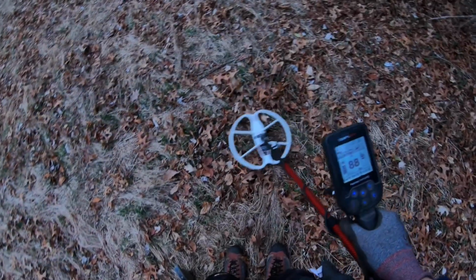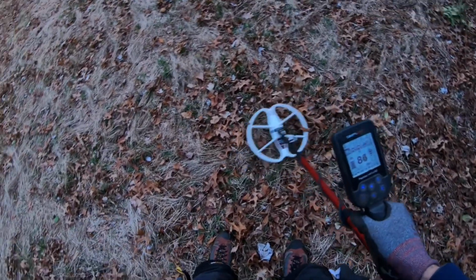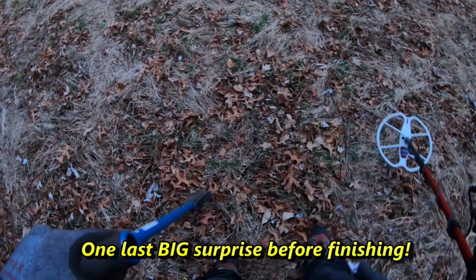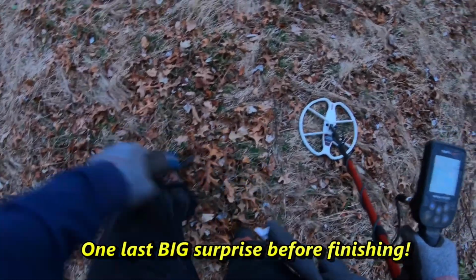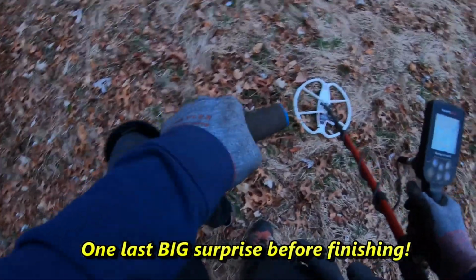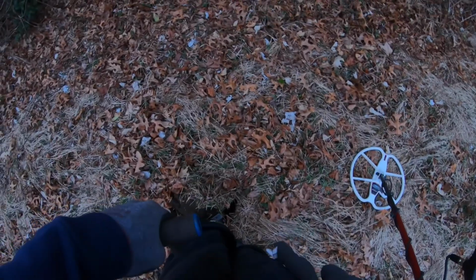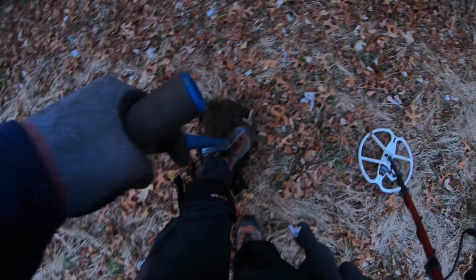On the way back to the car. 85. 85. 85. But it's not deep. And we're not in the old section anymore. There's 2 strikes before I even open the hole. There's one section of this field that's some kind of a dumping area. It's all old. And all the rest of the field is modern litter or nothing at all.